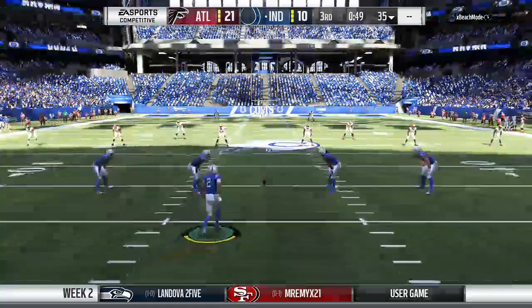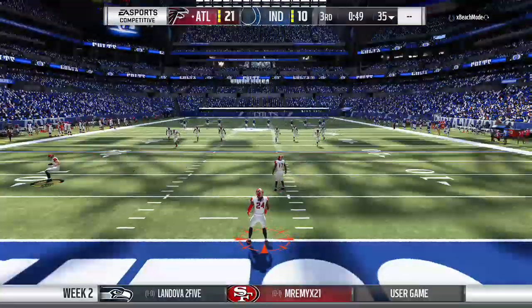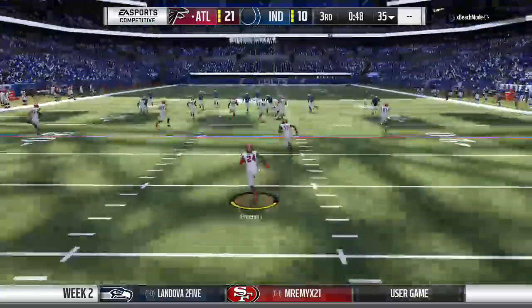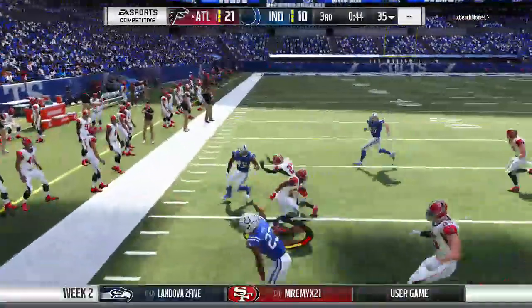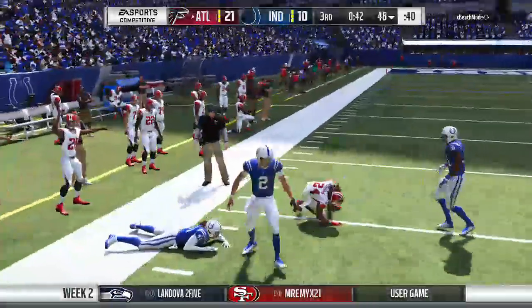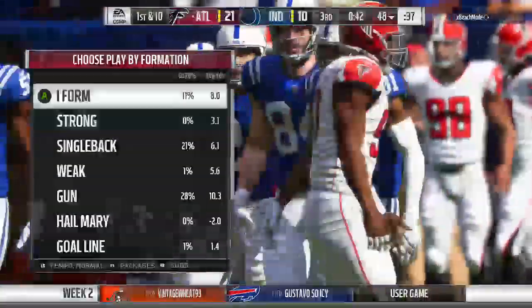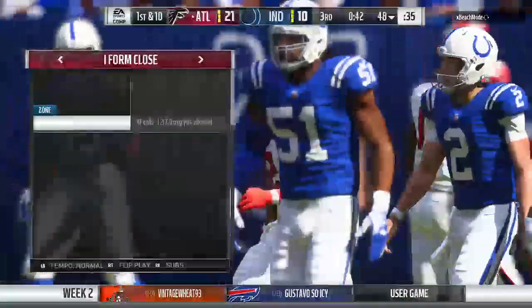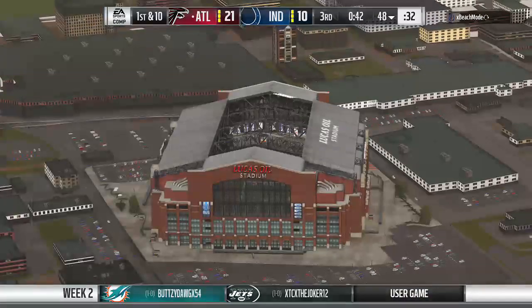Set now to kick this one away, and off it goes. This is fielded at the goal line. And what a return. Great field position all the way out to the 48-yard line. Now that's the kind of return you're looking for. To get to that spot on the field, that allows you to do a lot of things on offense.